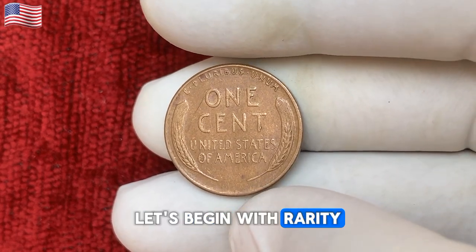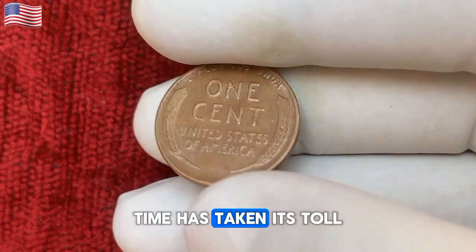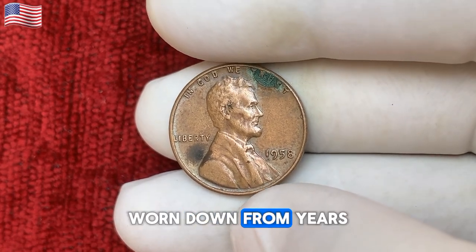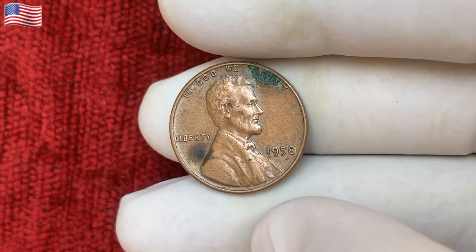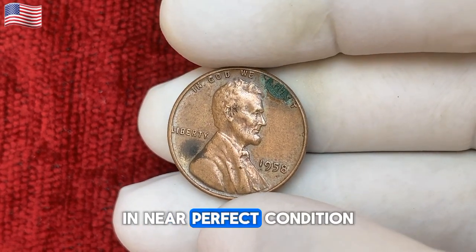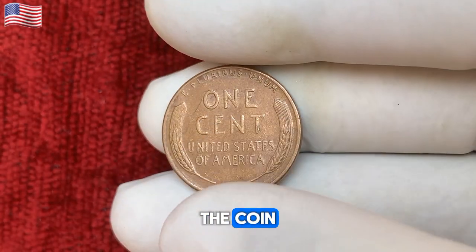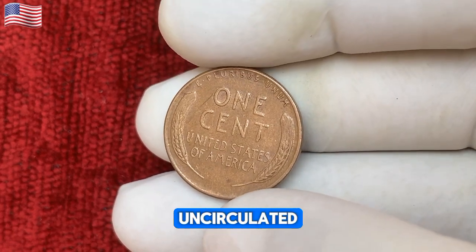Let's begin with rarity. Although millions of these pennies were minted, time has taken its toll on most of them. The 1958 pennies that you find today are likely worn down from years of circulation, and many of them are in poor condition. But here's the kicker: there are still some that have managed to survive in near-perfect condition, and these are the coins that collectors are actively hunting for. The rarer the coin, the more valuable it becomes, especially if it's in excellent, uncirculated condition.